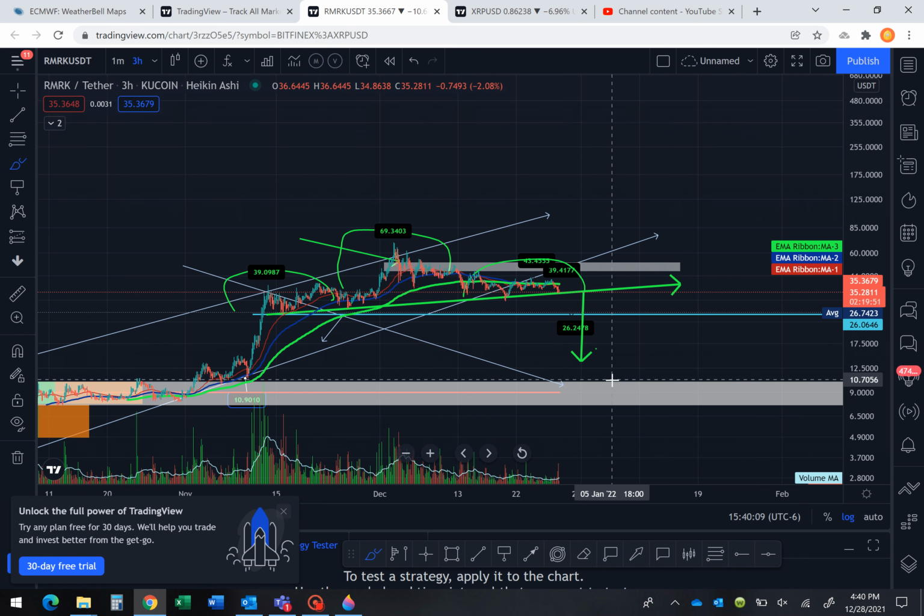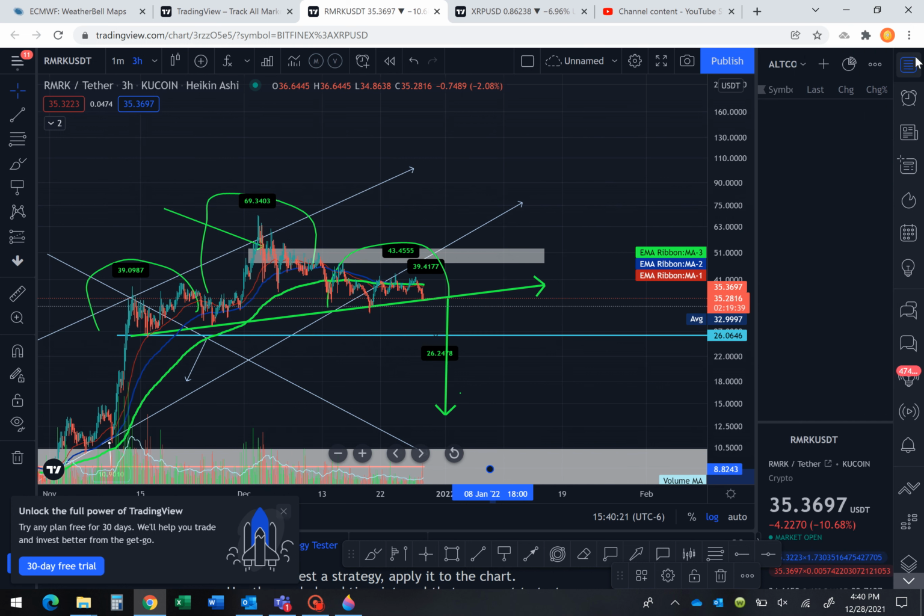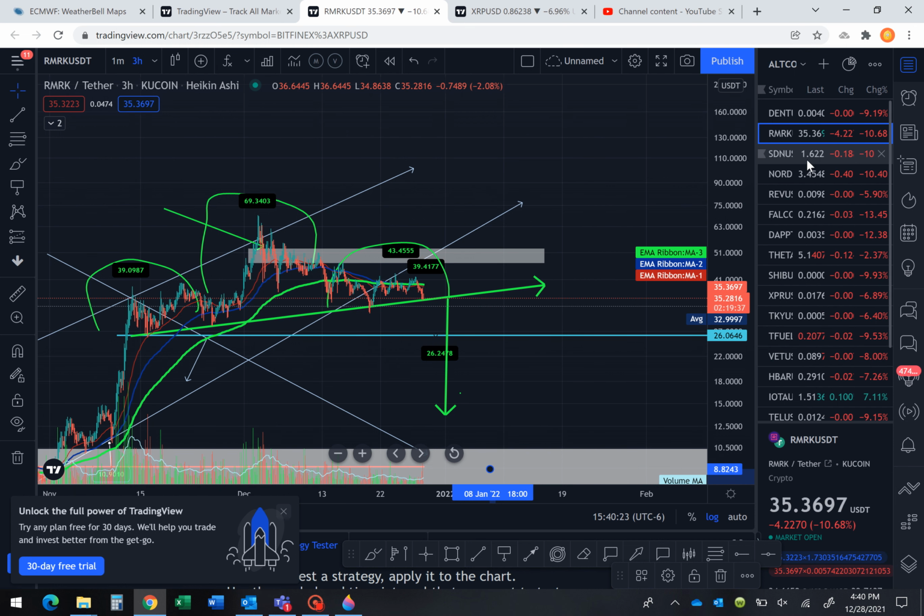And then your underneath target would be at the middle of the volume indicator, the major traded volume range where all the buyers would be, at $8.82. So we'll keep an eye on this. I think Rmrk is about to have a huge flush, right?